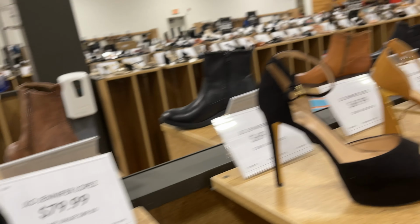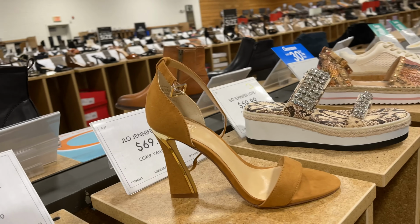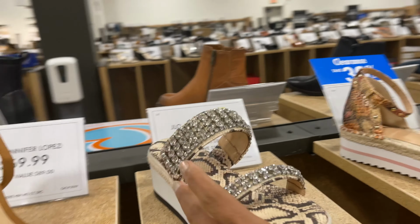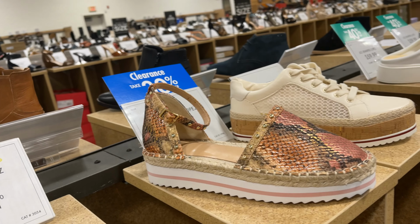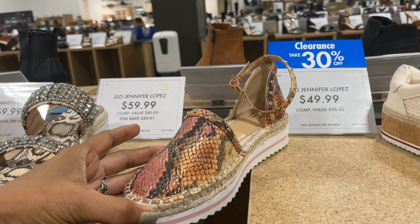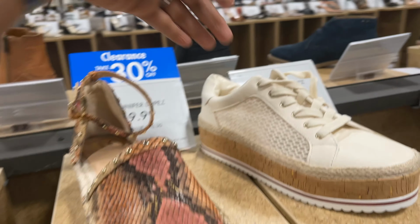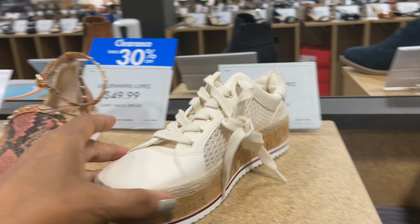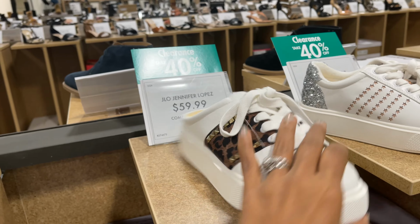$80, J-Lo, $60, $70, J-Lo. J-Lo right here too, for $60, $60. This one is $50, clearance. $60, Jennifer Lopez, $60. This is on clearance, 40% off.